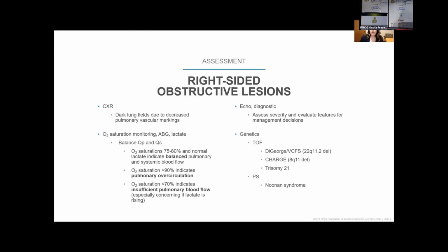Other things that we think about in our babies with CCHD is doing a genetic evaluation. So what might be available to you, for example, a chromosomal microarray. For example, in tetralogy of Fallot, you may be looking for DiGeorge, CHARGE, or trisomy 21. Pulmonary stenosis can be seen in infants with Noonan.